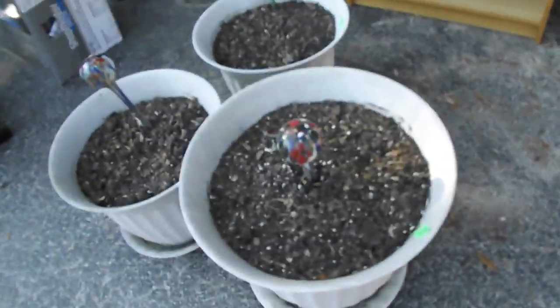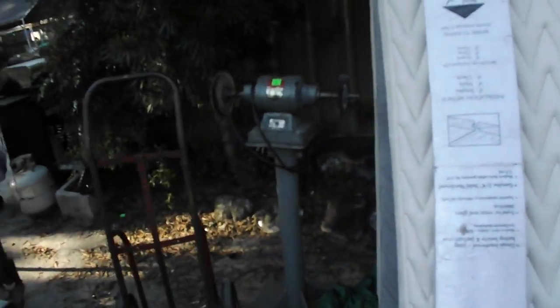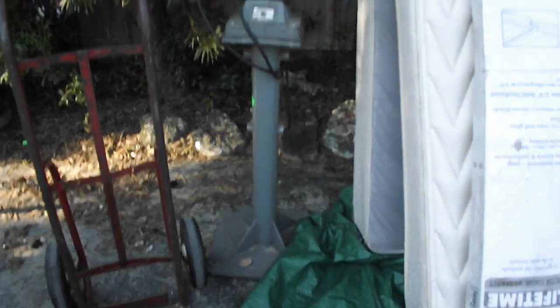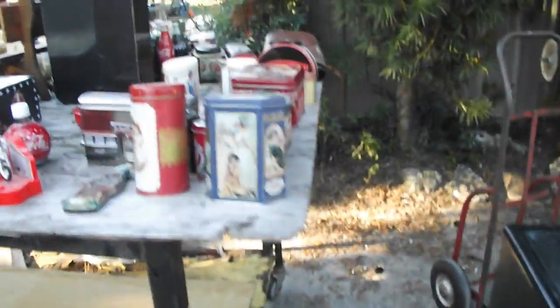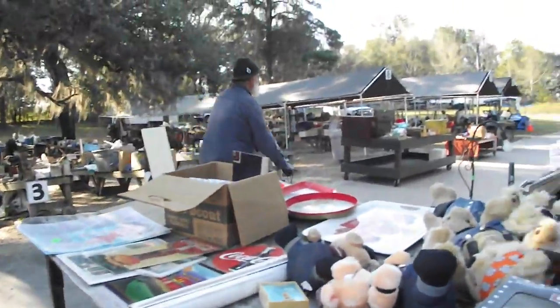Got flower pots right there. TV stand. Nice yard bench. A glider, actually. Nice mattress there. Got a nice bench grinder right there on the stand. Another two-wheeler. Got a little fridge, it looks like. Lots and lots of toys. Oh, and there goes our writing man.